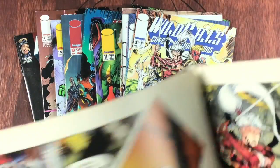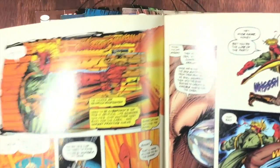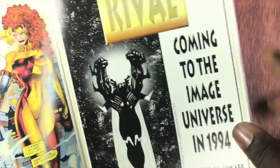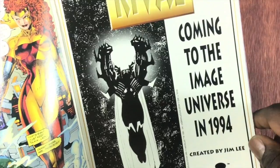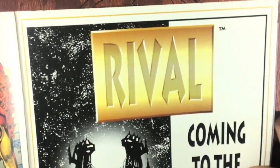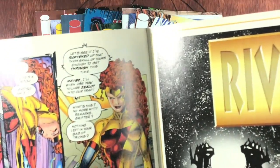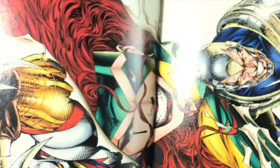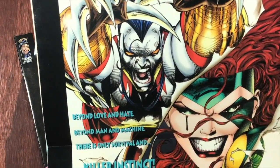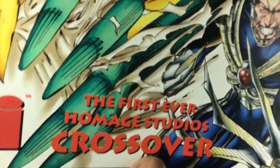And the rest of the issue is good. I believe this is a lead into a storyline called Killer Instinct. And this is supposed to be another character that never came out, but created by Jim Lee, was supposed to come out. I think this is more for copyright purposes. Killer Instinct is supposed to be the next big crossover between Homage Studios. Was the first ever Homage Studios crossover.